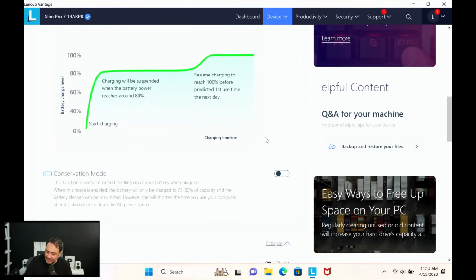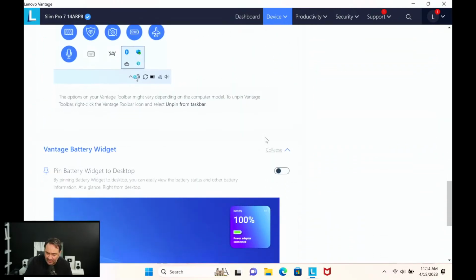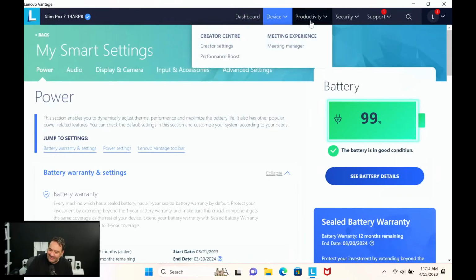I don't know. To be honest, I don't know. I'd have to ask Lenovo, and maybe there's something you can tell me. It probably would have been part of the promotional thing they would have said it did, I would think. But I don't think it has it. But again, if I'm wrong, if somebody knows something I don't, let me know. But I don't think it has a MUX switch.